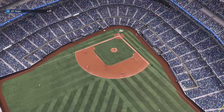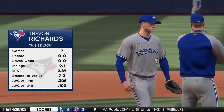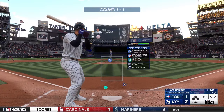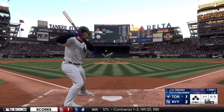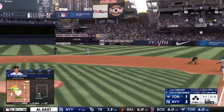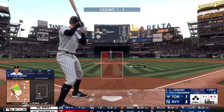Goes down looking. Trevor Richards gets handed the rock out of the pen. Just trying to keep this one close here, and this is where a bullpen can give their guys a chance to fight back into the game. Here's a 1-1. Out to short, Bichette. Whips it across, and one gone to the fourth as they get the leadoff man.